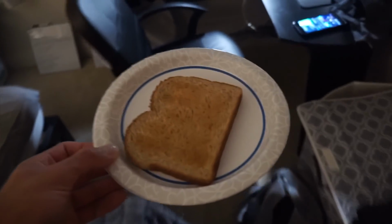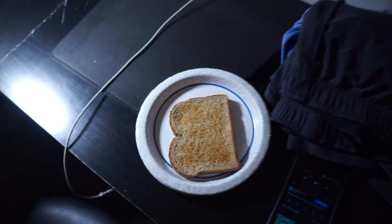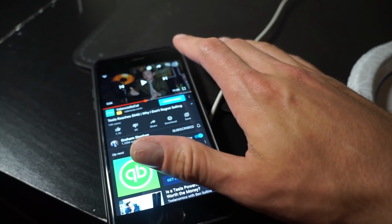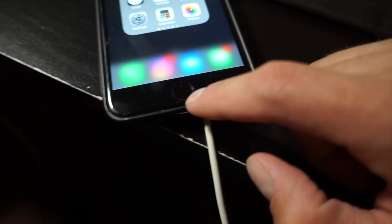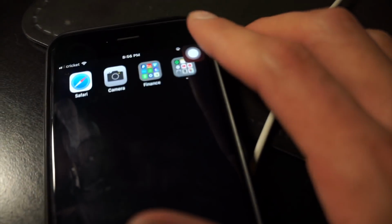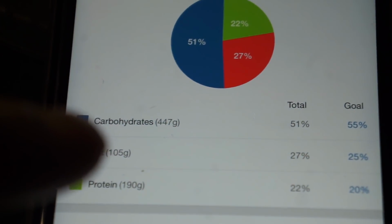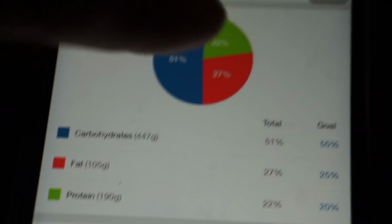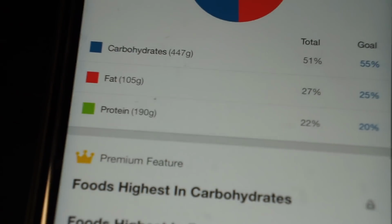I had about 100 calories left. This is, I think, like 110 calories, so I haven't even calculated it yet, which I will right now for you guys, but I'm pretty sure this will be just fine for my macros. I broke my home screen button the other day, so I have this little dot thing up here. So we're at 447 carbs, a little bit low, a little bit high in the fat, but like I said, I think that number is a little bit lower, so we're right at 25%, I believe. And then 190 grams of protein.